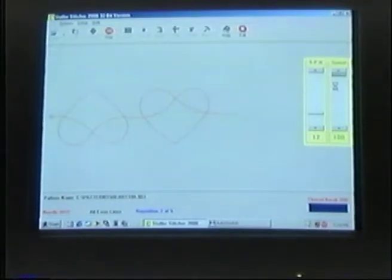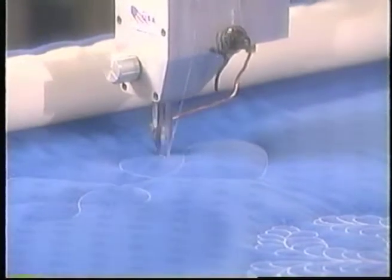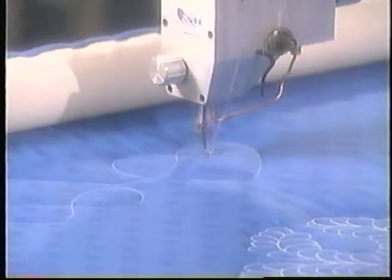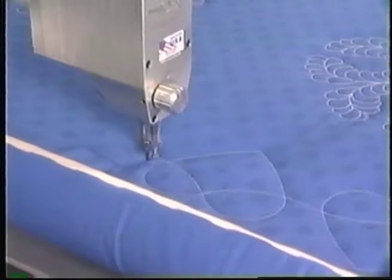You probably can run a quilt in about 2.5 hours, a queen size quilt on this, at normal speeds. And some girls turn their speeds way up, or some quilters just run real slow so that they have time to do things in between. I start my machine and then I just do my everyday things, answer the phone, and let that thing do all the work.